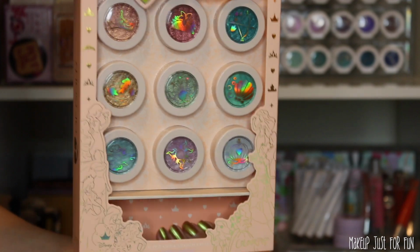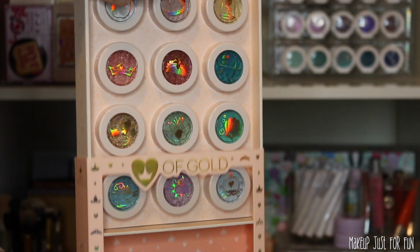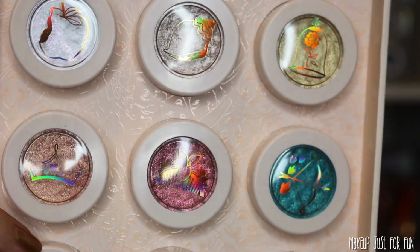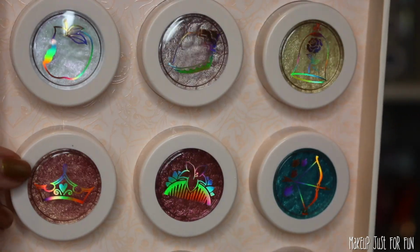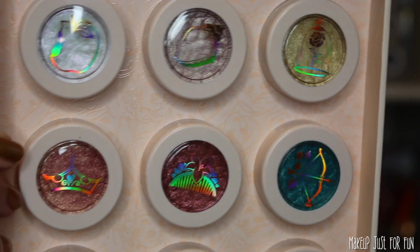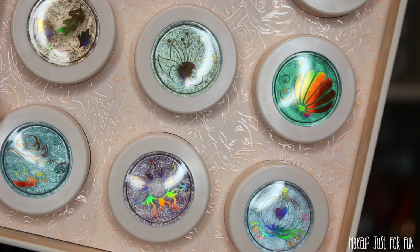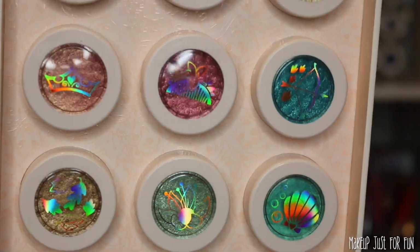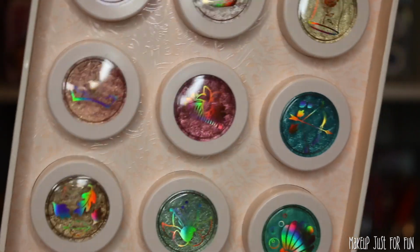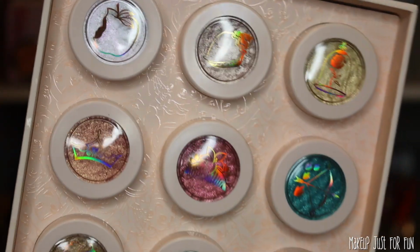Now, this box is really cute. The packaging kind of slides apart, and then when you look close up, there's all these raised details, all of these Disney graphics in the background. It's just very special. Head to toe, the packaging is just very pretty, very Disney princess, and just really, really fun. I really love the packaging on this.